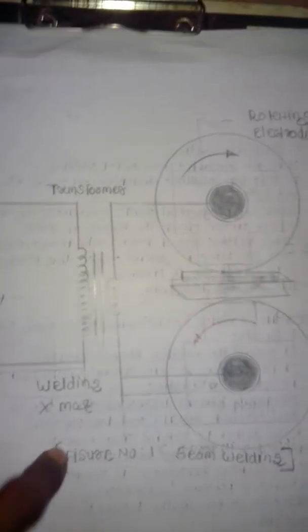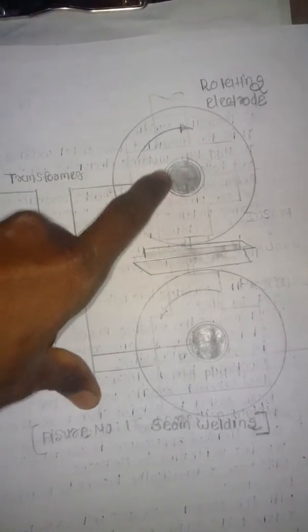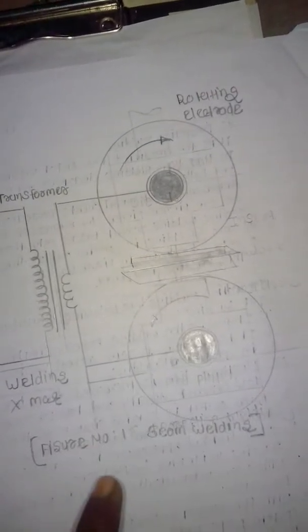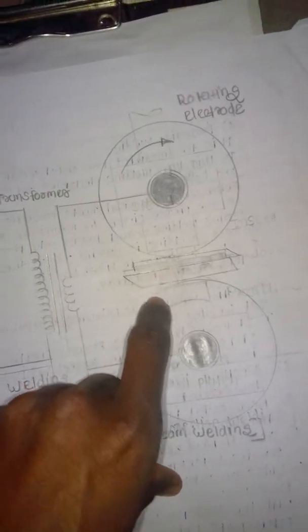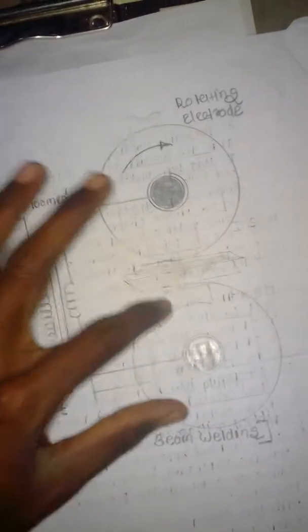Seam welding. There is an AC supply and the welding transformer, with primary winding and secondary winding. Two electrodes are rotating, one clockwise, one rotor electrode anti-clockwise. One electrode rotates clockwise and the second electrode rotates anti-clockwise. The two pieces of work go into the space between the two electrodes.